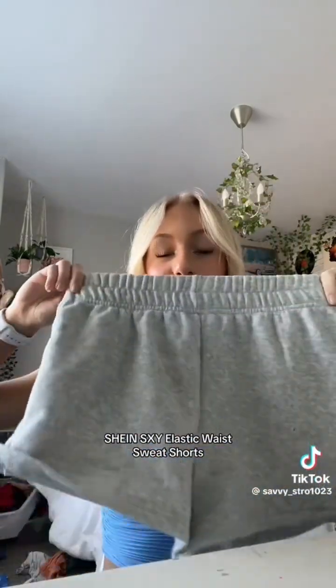It's cute, trust me. And then I got these sweat shorts, which are really good quality, actually. They're pretty thick, and they fit perfect. So that's it for the clothes, and then I just have a bunch of swimsuits.